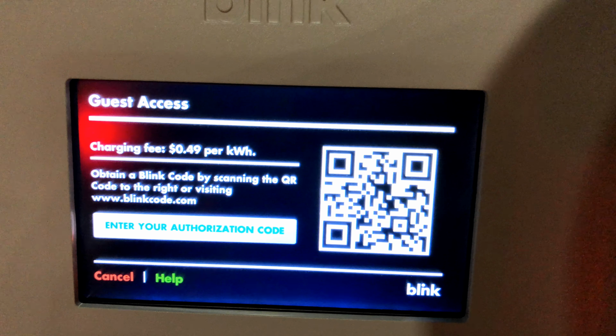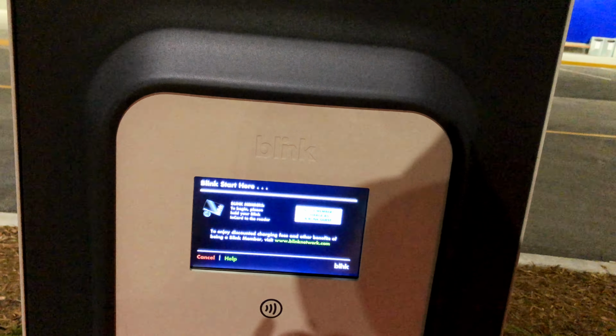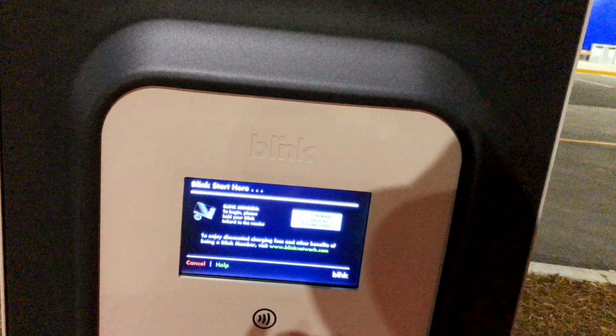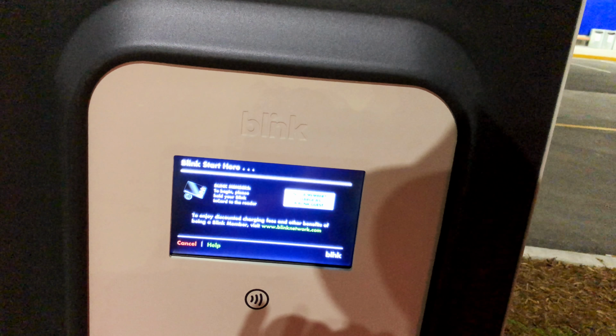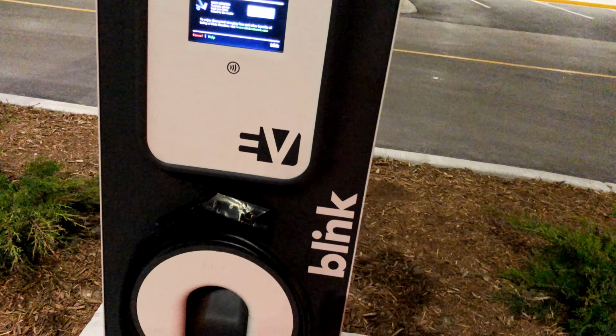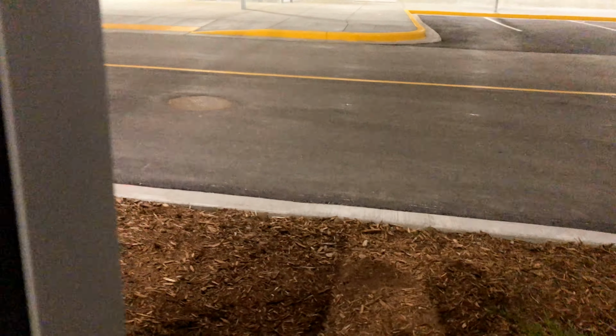Wow. And to top it all off, the whole roof of this building is supposed to be covered in solar panels, if it's not already. I haven't been able to fly my drone over the building yet. Rates. Let's see, Blink members. Doesn't tell us what the rates are. Well, at least they got them, but considering it's 49 cents a kilowatt hour, nobody is going to use these.